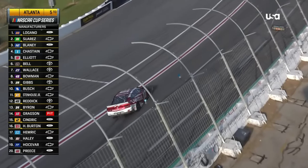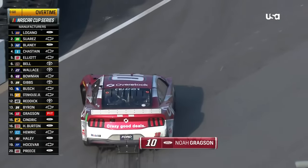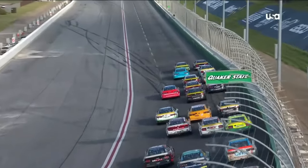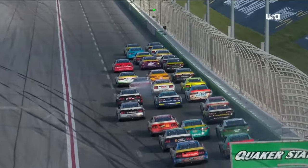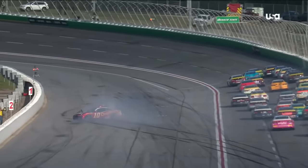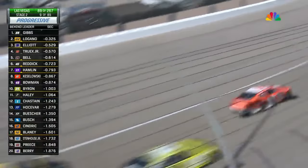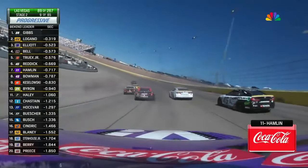We're going to go into a little bit of overtime here in Atlanta. And instead it went to 3 wide for the lead. As you see what happens, there's a stack up. Looks like the 21 of Harrison Burton got into Cindric and then came down, got the 10. Really need to have a couple good corners. And that Joey Logano, he is flying on this restart.